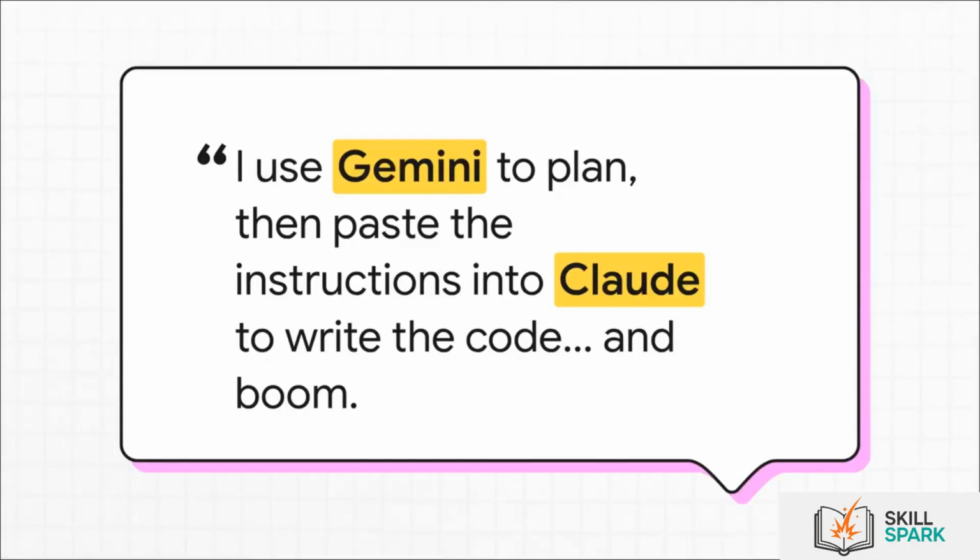But what's really fascinating is what's happening out in the real world. People are starting to chain these tools together. I mean, check out this comment from a user on Reddit. They're using one AI, Gemini, to come up with the plan, and then feeding those instructions to another AI, Claude, to actually write the code. It's this wild multi-agent workflow, and it's happening right now.